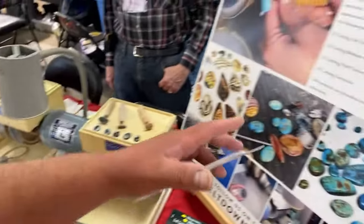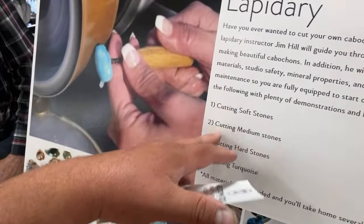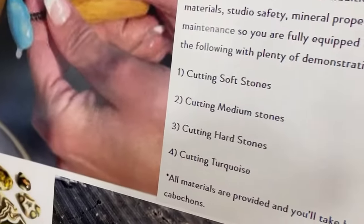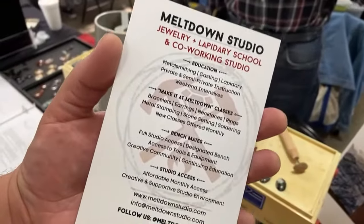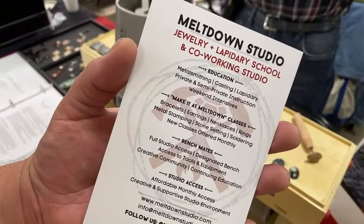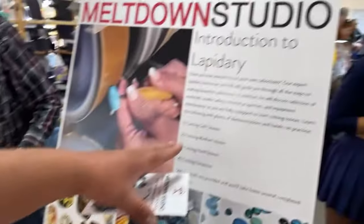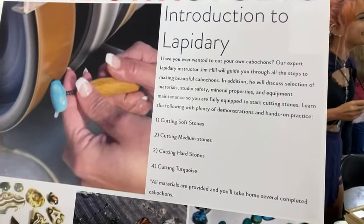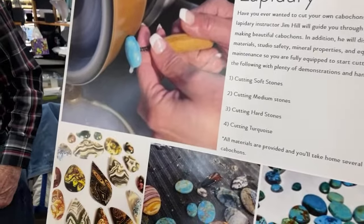I think it's awesome that you're doing three different courses, it looks like, for different hardnesses. Well, no, that's all part of the actual class. The class takes 16 and a half to 17 hours over a Saturday and a Sunday. And are you just cutting three different stones, or four different stones? Because you can cut a soft stone and it does not make you good at cutting a hard stone. And you can cut a hard stone and it doesn't make you good at cutting soft stones. You get too many facets.